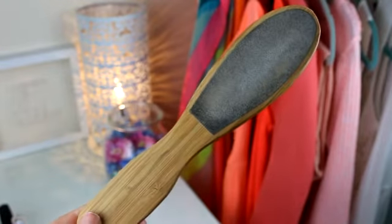Then with regards to your feet, just go to a drugstore and buy a reasonably cheap foot file like this one, and start using it before you get in the shower. So just filing your heels and your big toe, wherever you're prone to get hard skin, and this will help keep them nice and softened.